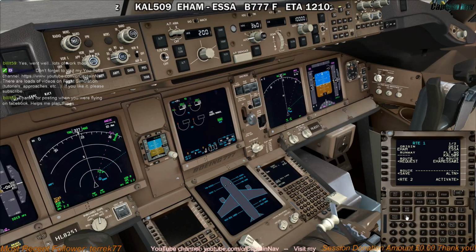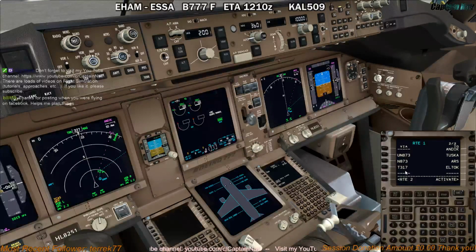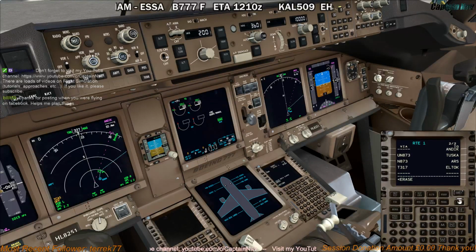So then we'll check the route. If you have a look at the flight plan, that's the way to check that what we have in the FMC is the actual route we're supposed to fly. So we need to check that the uplink is ready. And today the route is indeed Andic, Upper November 873 and Tosca, November 873 to Alpha Romeo Sierra, and then Tango 317 to Beltok. So the route is correct. We can activate it and execute.